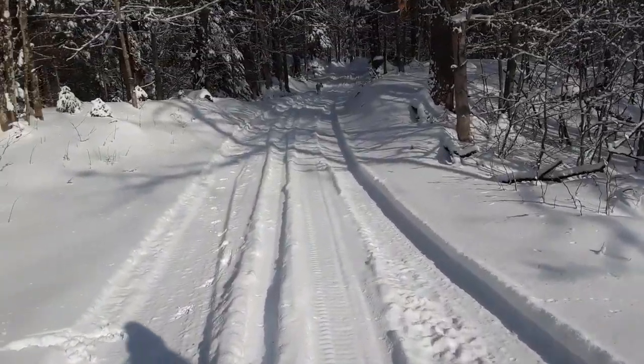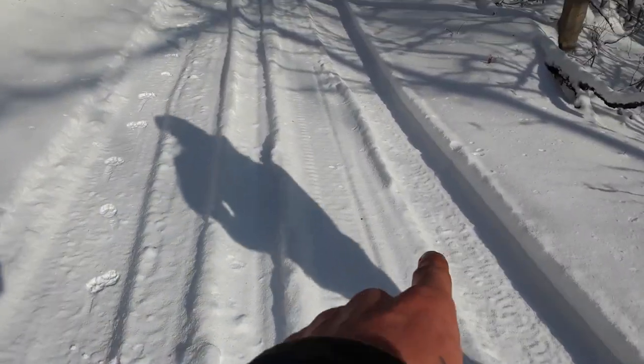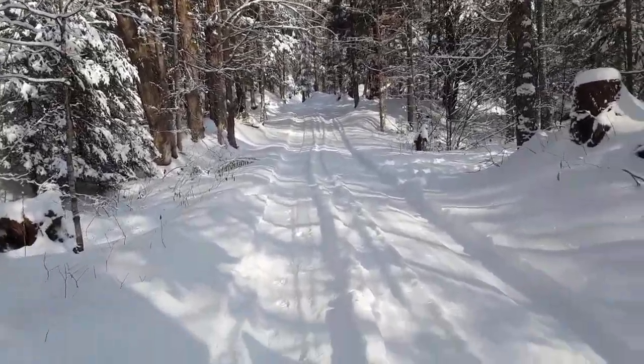And you can tell there's been something coming down here. It looks like there's snowmobile tracks, which is what this is right here. It looks like there's tire tracks too, so I doubt there's anybody here, but we'll see.